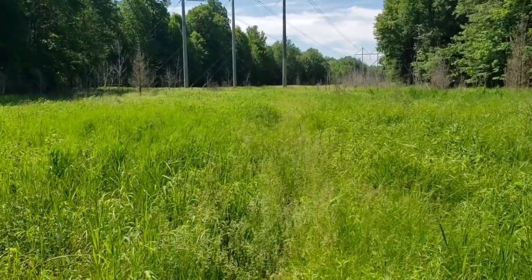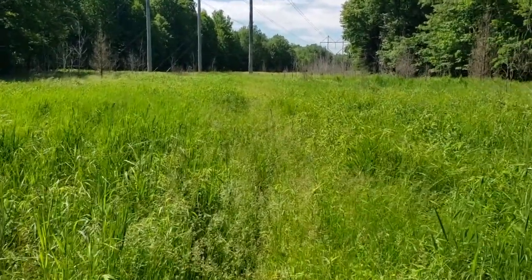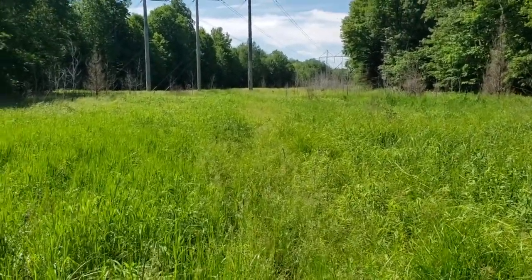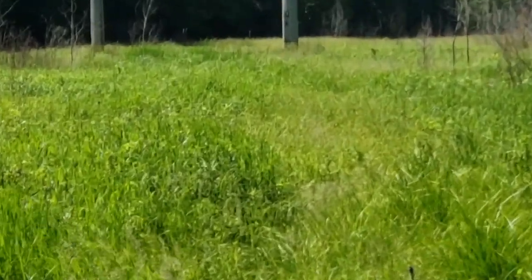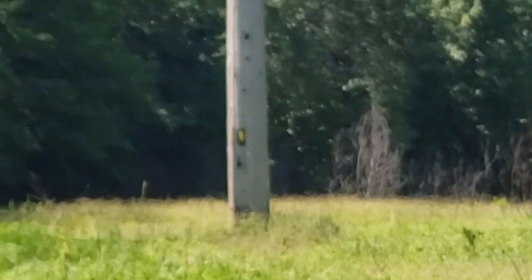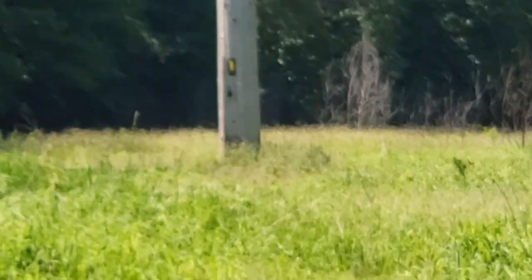Well, I guess I looked at my GPS sooner than I needed to. I am right on the trail, and I can see way up there on that post there's a yellow blaze. See that? Yeah, I should be able to see that. So that's where I'm going to head.